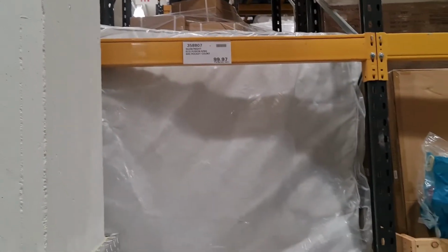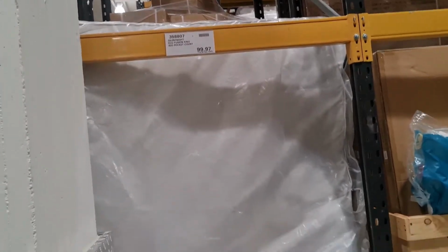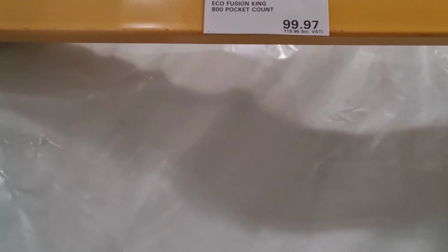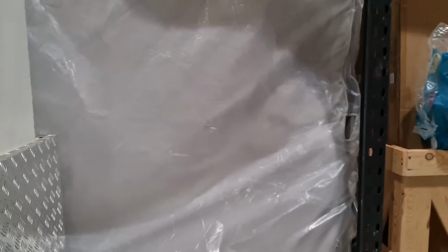All right, we found the mattresses, thanks to the guy, Bert. Look how cheap they are, guys. It's a Silentnight, £99, well, £120 with VAT. 800 pocket springs, that's pretty good. That is really good. If you come to Costco, guys, I said they're getting rid of their last bits of stock.